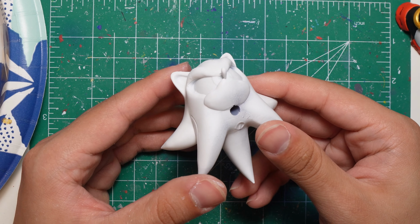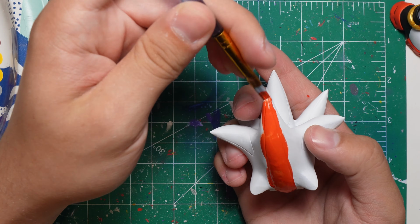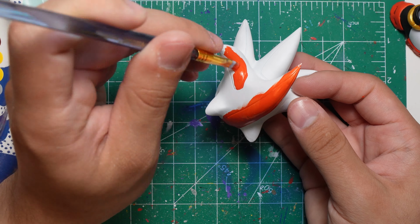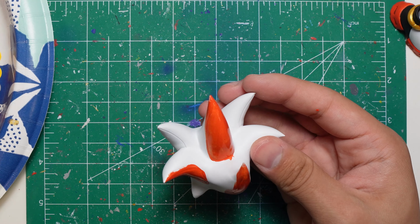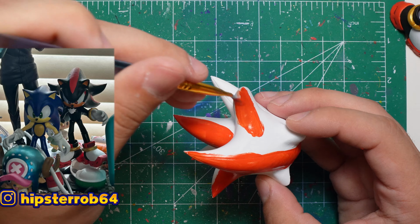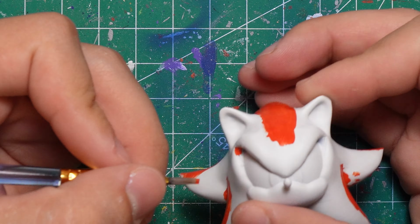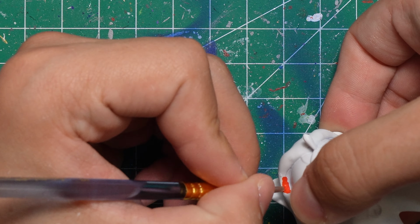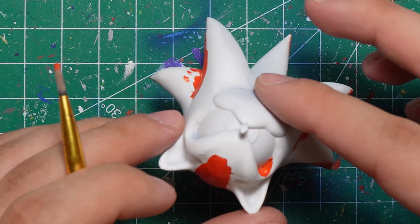Now for the head. Since the head is primarily black, I can just use the red however I want without having to worry about it getting into parts I don't want it to, since I'm just going to be going over it with black. So I go over the red parts with a fat brush, that way I can get it done a lot faster. Once those bigger parts of his head are done with red, I go in with a smaller tipped brush and I do his eyeliner.